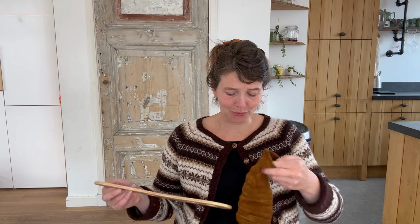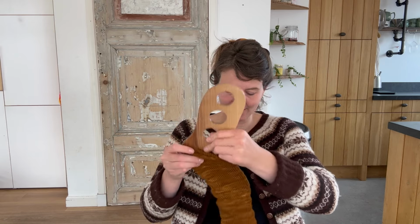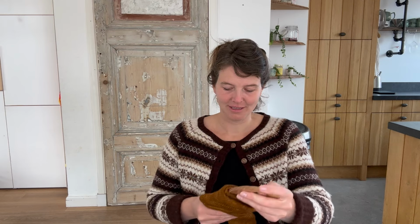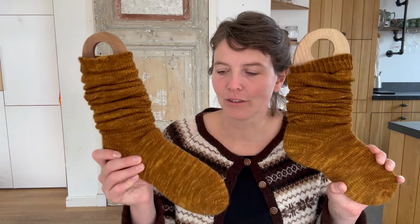And I also wore these socks, so they're also a little bit, how do you say that? Stretched? Yeah. In Dutch we say lubberig, uitgelubberd. So they're a little bit uitgelubberd.